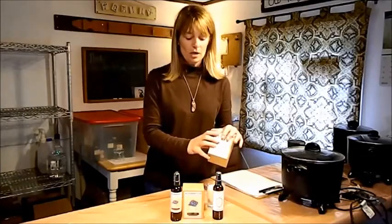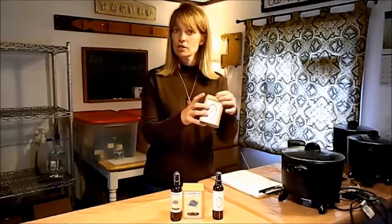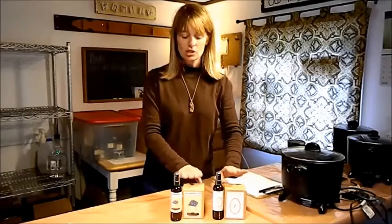I have 2 different candle lines that I make. When you go on our website, you'll be able to look at the 2 candle lines. One is the signature candle line, and one is what I call the urban garden candle line. And you'll be able to see all the scents that are underneath each line.